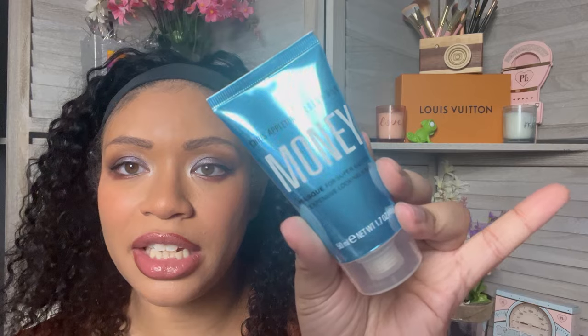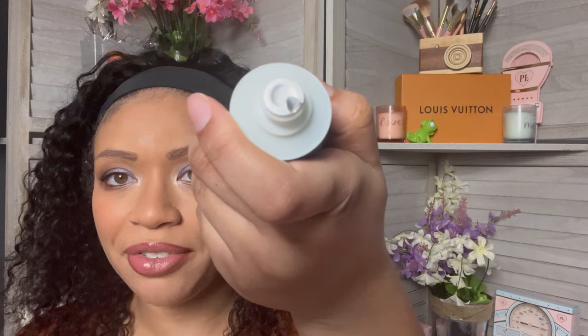And the next thing is Chris Appleton Color Wow Money Mask for Super Glossy Expensive Looking Hair. And this is what it looks like. This has to be a sample size. There's no way. Safety seal. Ooh, okay. It has a clean linen type of smell.